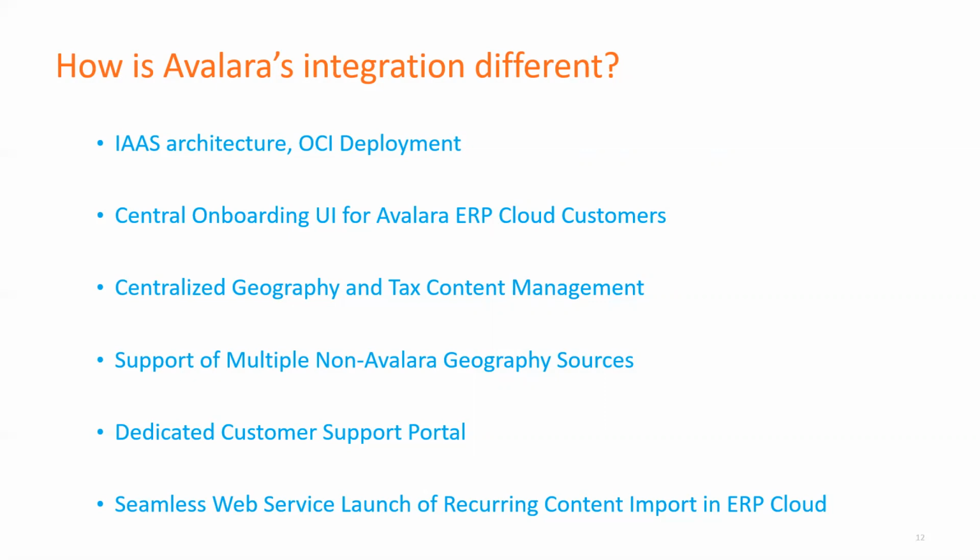We also have been able, through utilizing these platforms, to build a central onboarding user interface. We've got a dedicated ERP customer support portal as well, and I'll show you both of these things so you can actually see what they look like. And one of the things this also does is support a seamless web services launch and recurring content import into the ERP Cloud system. So our systems are set up to literally make jurisdictional changes and tax content changes on a real-time basis. And if any of our customers are using, say for AR invoice determination, our real-time solution, there's no need to even consider update processes around that.